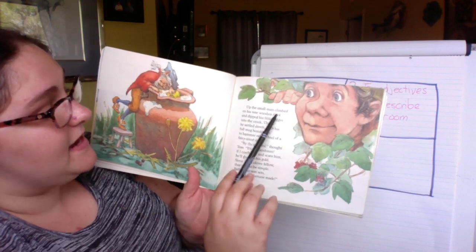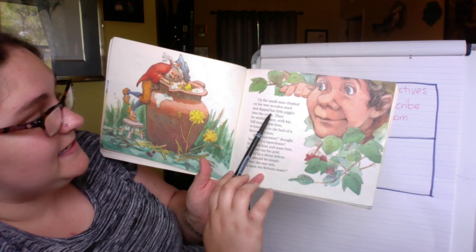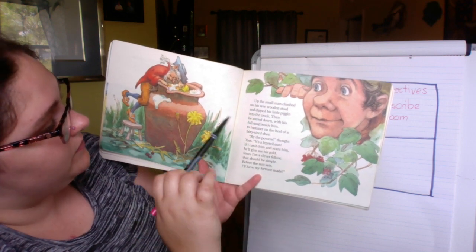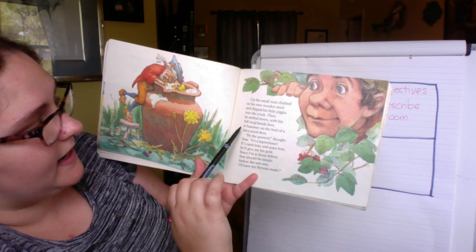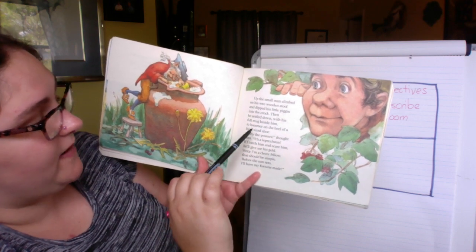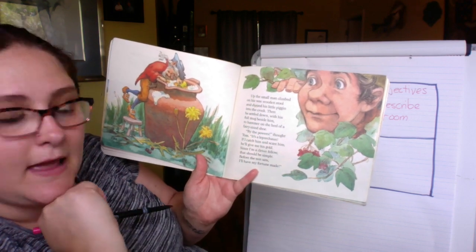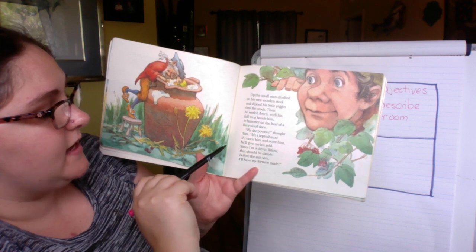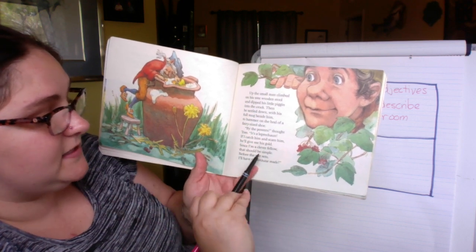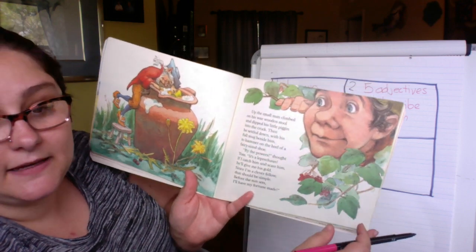Up the small man climbed on his wee wooden stool and dipped his little piggin into the crock. Then he settled down with his full mug beside him to hammer on the heel of a fairy-sized shoe. By the powers, thought Tom, it's a leprechaun. If I catch him and scare him, he'll give me his gold. Since I'm a clever fellow, that should be simple. Before the sun sets, I'll have my fortune made.